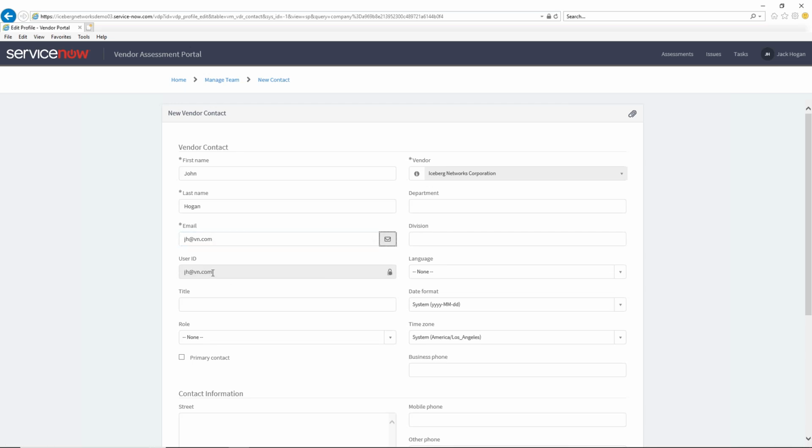It is also their user ID. This way, by using email addresses, we know that they're globally unique. When these people log into the vendor portal, they will be assigned to just that company, and that's how they can maintain the security. This is a very unique thing across the ServiceNow vendor portal, and it's a high security measure.